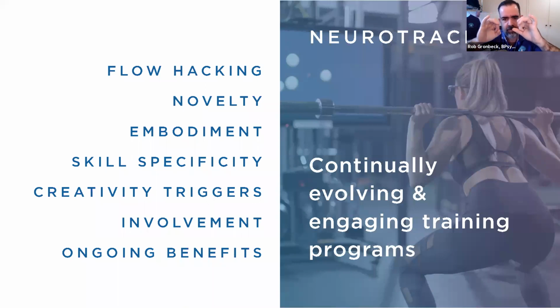Let's make that half a second. Let's make that 0.1 of a second, where the balls just flash in 0.1 of a second. So that's another way in which we can make things harder, progress people through, give people added challenges, and make them far more efficient and far more effective in terms of their visual processing speed.